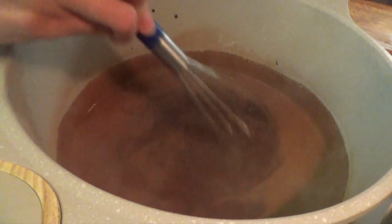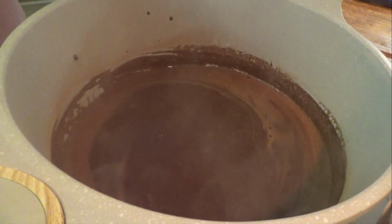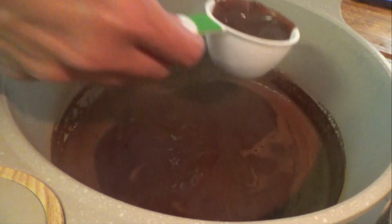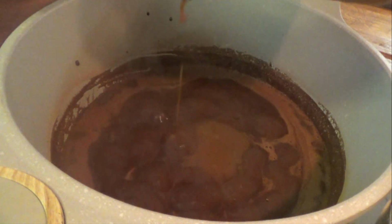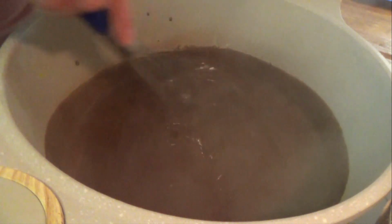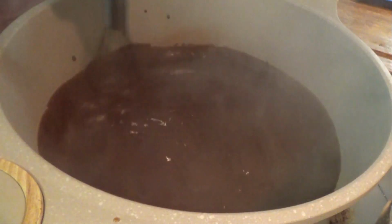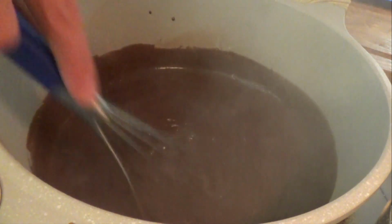We're starting to thicken up over here now. We're gonna take a little bit of the mixture and put it in with our egg yolks now to temper them. Just about 1/4 cup. Then we pour those in. We're just gonna let this keep simmering for about 1 minute until it gets really thick. It's already starting to get thick. And we'll remove it from the heat, and we're gonna put in the butter and the vanilla.